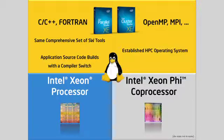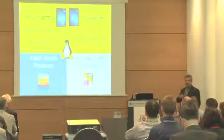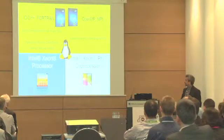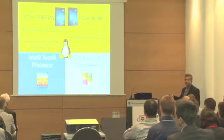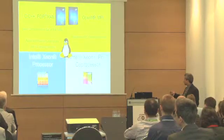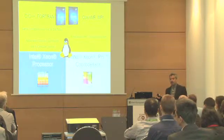I think this is a pretty straightforward visual slide in my mind. If you look at what Xeon and Xeon Phi coprocessor have in common, you start with the operating system. Linux is very well established in HPC, so that's something going for you. If you look at the programming languages, you have those covered, again common between both architectures. If you look at programming models, OpenMP, MPI, name it, again common.